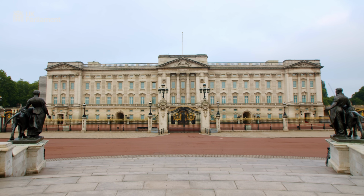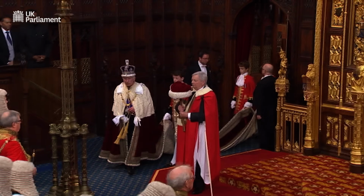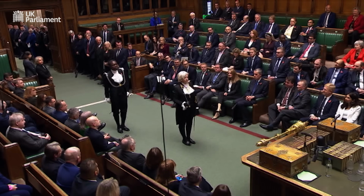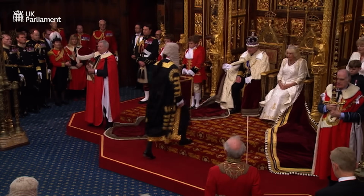State opening is the main ceremonial event of the parliamentary calendar. It's the only regular occasion where the three parts of Parliament meet. The event begins with the King's procession from Buckingham Palace to the Houses of Parliament and into the Lords' Chamber. Then, the House of Lords official, known as Black Rod, is sent to summon the MPs from the Commons Chamber to listen to the monarch's speech in the Lords' Chamber.